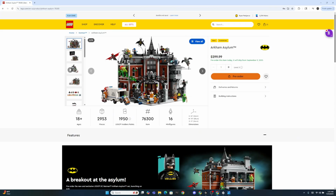16 minifigures, too. That's amazing. And I think the Batman's a reuse, and then Mr. Freeze is a reuse. But I'm pretty sure all of their minifigures are new. The security guards are probably reuses, but Riddler's brand new, Poison Ivy's brand new, Catwoman, Batwoman, Batwing, Robin, Scarecrow, Joker, Penguin, Bane, Killer Croc, they're all brand new, at least something.